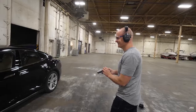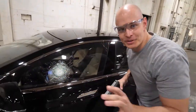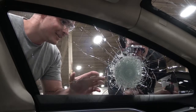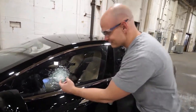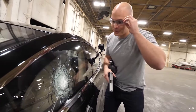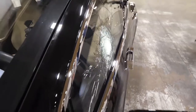That is sweet. That is insane. I can still hear the glass clack. Listen to the glass. That's crazy. It hit right here in the center. You can see that this top layer of glass shattered out, and there's no hole yet. So I'm pretty sure the bullet didn't go through. We'll hit it a couple more times in just a second.